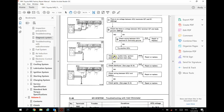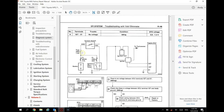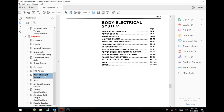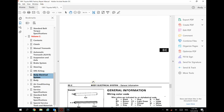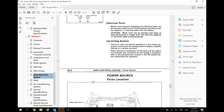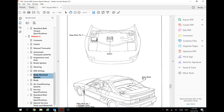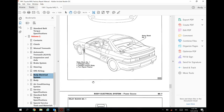Okay, so now it says to check fuses and the fusible links and the ignition switch and the ignition main relay. So if we just go back up to the wiring diagram, we've got here fuse AM2. Now I have no idea where fuse AM2 is, so we're going to have to find out. So let's go down to body electrical, and hopefully somewhere on here it's going to tell us. So we should have some breakout of the fuse boxes somewhere down here. So relay blocks, relay block number 5 is under the bonnet, relay block number 2 is in the engine bay.